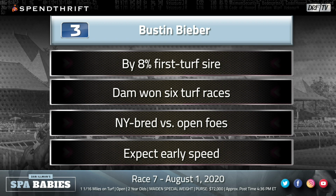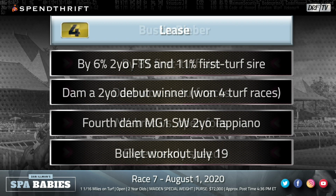The number 4 is Lease, one of 2 in here trained by Bill Mott. Lease is by Lee, a 6% juvenile debut stallion, wins 11% with first-time turf runners. Classy family. You see the 4th dam, Tapiano, is a very good 2-year-old stakes winner back in the day. And the dam was not only a solid turf horse, she was precocious as well.